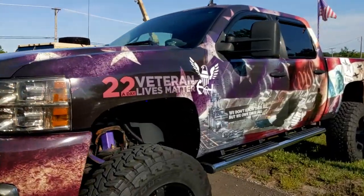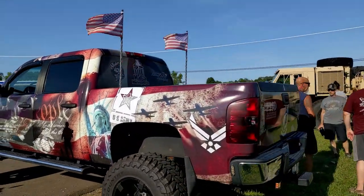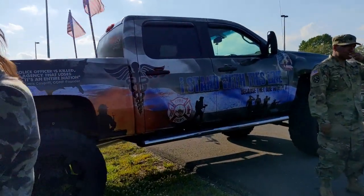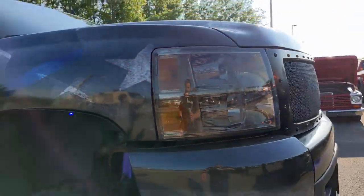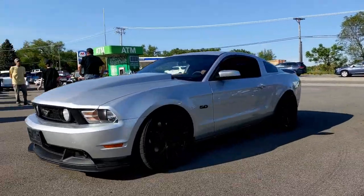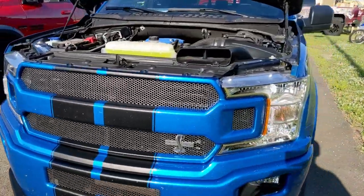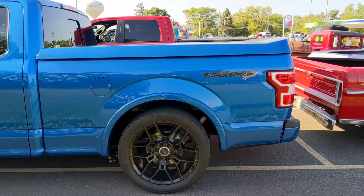So yesterday was Memorial Day, and one of the guys out here that is always representing is Brian with his truck here. It is wrapped, as you can see, and they have a couple guys out here representing Armed Forces, Lion Old Glory. Pretty cool looking. Super Snake Sport. Can't say I've ever seen one of these.